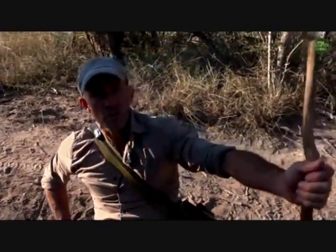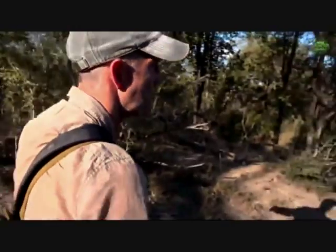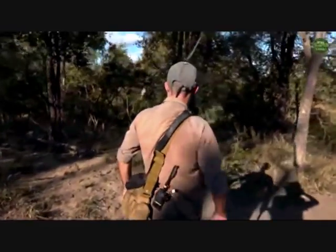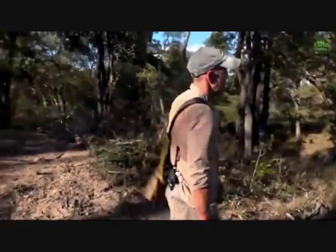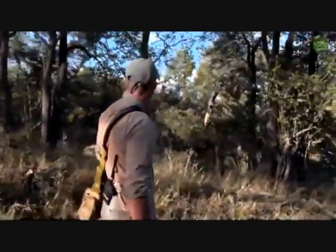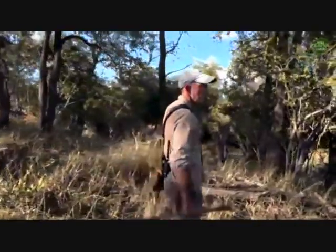Right, so that's the ant Polyrhachis. We've had some information telling us that the lion tracks are on the other side of that waterhole, so we'll probably walk down through the bush here and see if we can find them that side. See, we're going down into a nice, beautiful, dry riverbed.